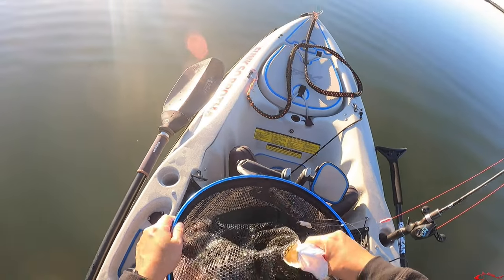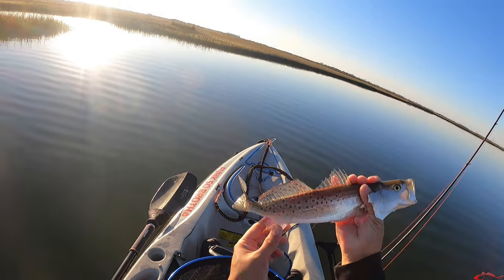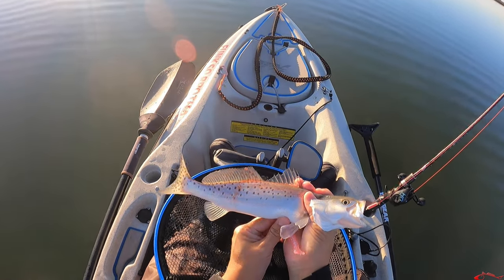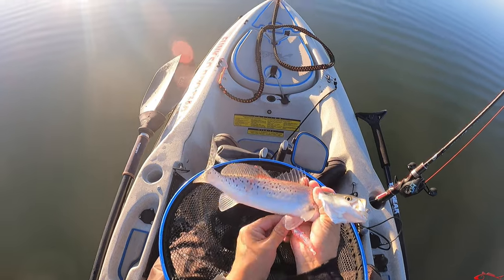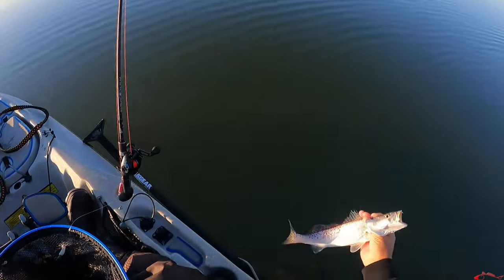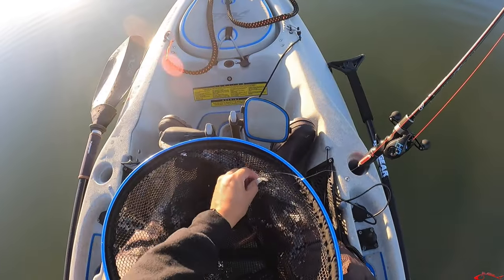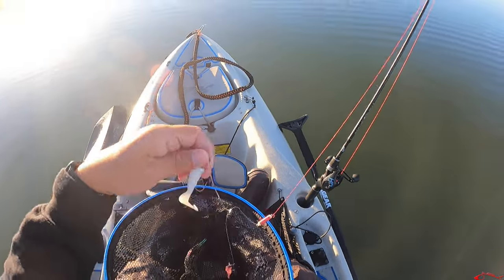I thought I felt a little guy. It was a little guy. It's right in the belly, bud. Gonna get you out and on your way. There we go. You're free. Nice little speckler. First of the day. He got caught window shopping.